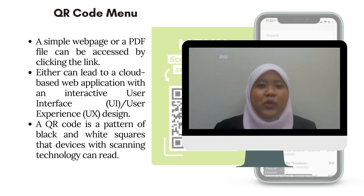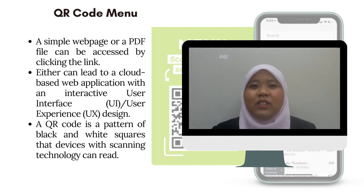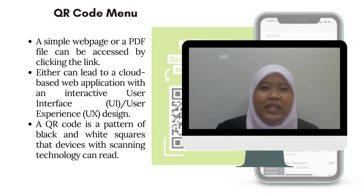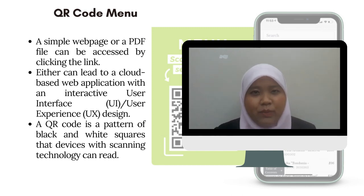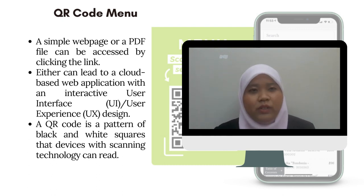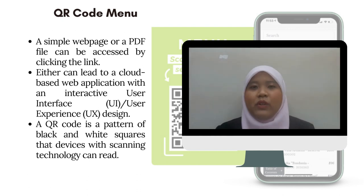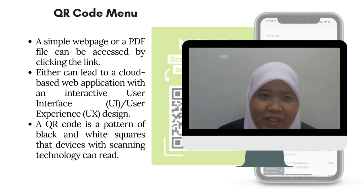Now, let me continue with digital menu. So guys, what is digital menu? A digital menu, according to ShoCal 2021, is a digital version of a menu offered by a food service establishment to their customers via QR, quick response codes. In addition, the menu is very important because we know that the menu is the heart of the restaurant.